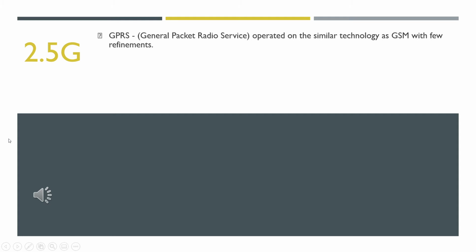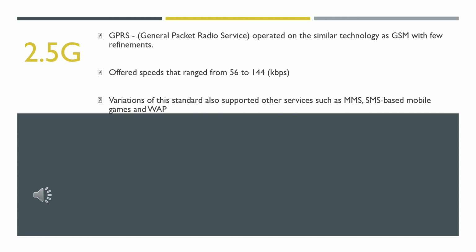2.5G, basically GPRS or General Packet Radio Services. It operated on similar technology as GSM with a few refinements. It offered speeds that ranged from 56 to 144 kilobits per second. Variations of this standard also supported other services such as multimedia messages, SMS-based mobile games, or WAP.